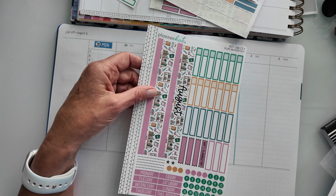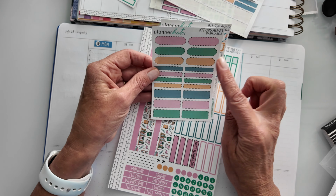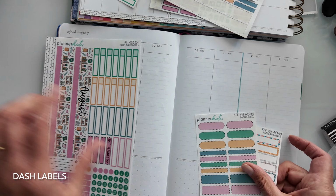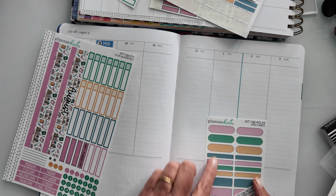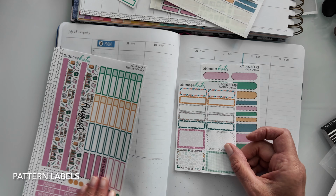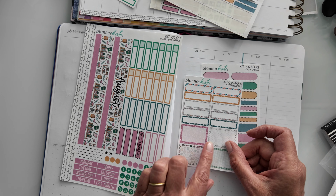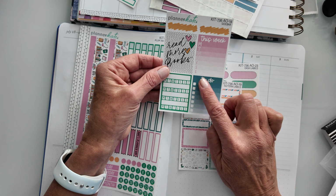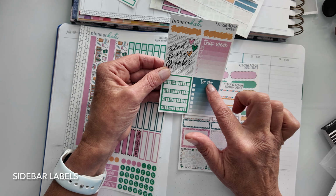So the other things that I purchased were the dash labels like this, because I thought these would look well in here, because these are, again, 1.5. These are the pattern labels that match August, so I liked these. I did buy these again because I didn't realize I was going to be able to lift them off. So I got these again.